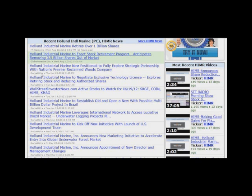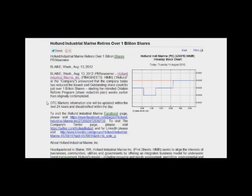All right, so this press from yesterday, post-market, Holland Industrial Marine Incorporated announced that the company today has reduced the issued and outstanding share count by just over 1 billion shares, starting the intended dilution reform program, aka share reduction plan, weeks earlier than originally contemplated. Over-the-counter markets information site will be updated within the next 24 hours and should reflect within the day. All right, so that's not updated yet on Pink Sheets, but we should be seeing that reduction in that outstanding share count very, very shortly, sometime today, if not early morning tomorrow. And they give you a nice little link to the HIMR Facebook page, Twitter page, and LinkedIn page right there as well. So I encourage you to go check those out.